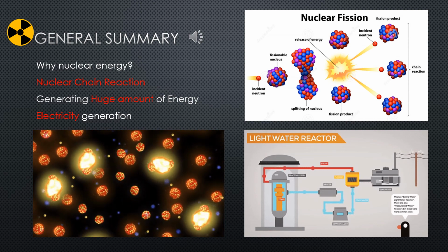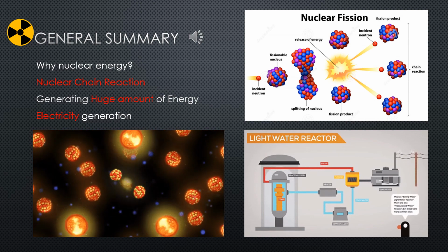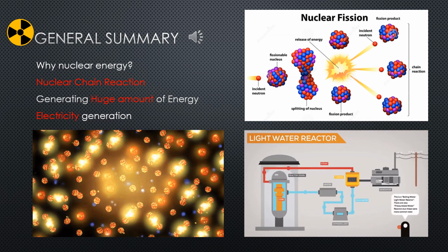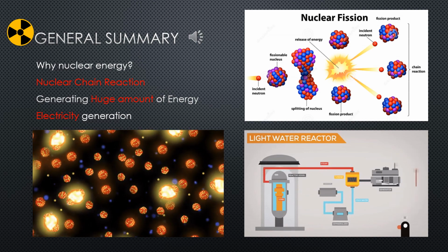In nuclear fission, the nucleus of a heavy atom such as uranium is split into smaller nuclei as they are hit by a fast-moving neutron. As a result of this reaction, a huge amount of heat is produced as well as 3 other neutrons that bombard other uranium atoms, forming a chain reaction. The heat produced is used to heat water into steam that drives a turbine producing electricity.